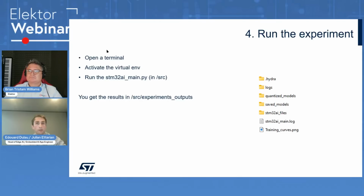If later I want to deploy the model, I can open the user config again, change the operation mode to deploy, and link the path to the quantized model to deploy it later.